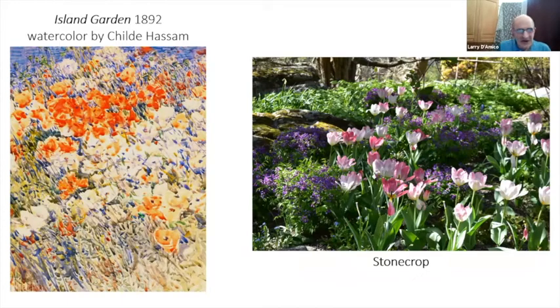So here again is another Hassam, a beautiful abstracted watercolor. I mean, this is 1892. This guy was doing something like this, and really lovely energy, the kind of sense of dappled light. I don't know if any of you ever attempted to do a watercolor, but conserving that white and making that an active part of a watercolor is a really important process. And I looked at these white tulips and said, yeah, that's it. That's the light.